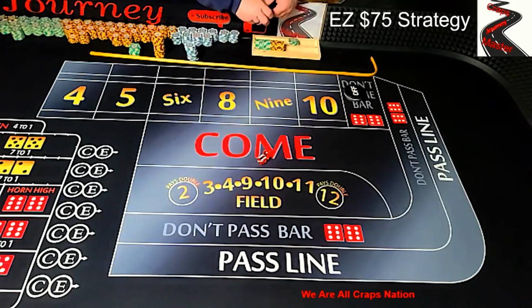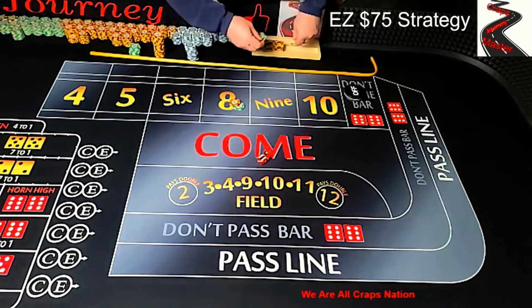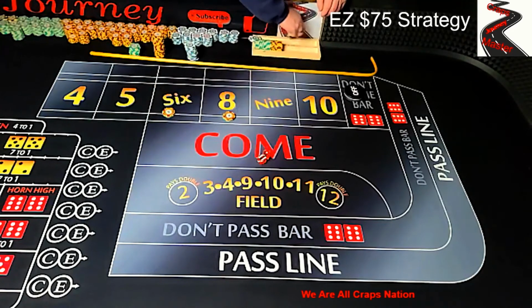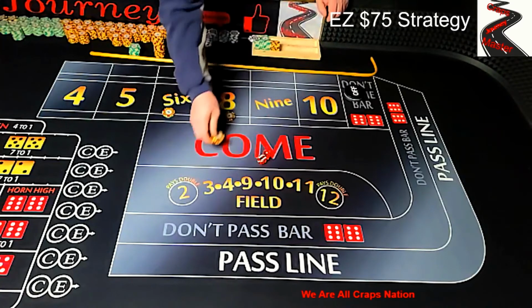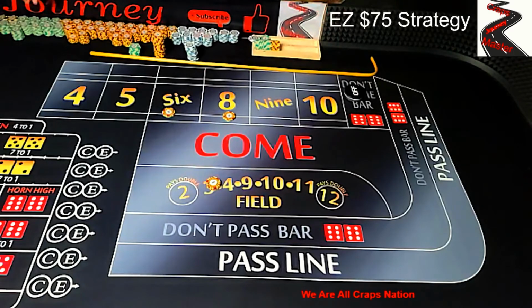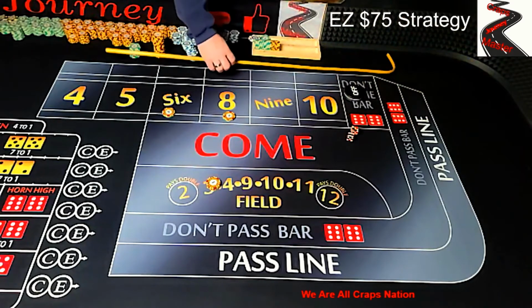Let's do this shooter one more time again. So we're going to go $30 on the 6, $30 on the 8. We're going to go with $15 in that field. And puck is off. We're going to be doing a come out roll looking for that point. And we have a 639, so our point will be 9.